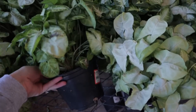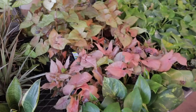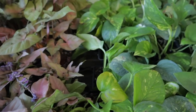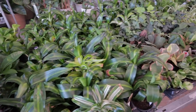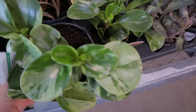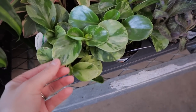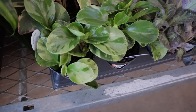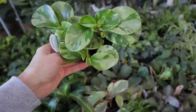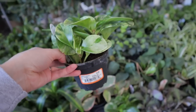Beautiful. Look at these humongous plants. $9.98 for those big bushy syngonium. Little snake plants. More syngonium over here. Let's see what else. Ooh, this is a really pretty peperomia. $4.98. I like it. But this one looks a little bit different, like the marbling is different than just regular variegated. What kind are you? Just has assorted foliage. What kind is this one, guys? I know it's a peperomia, but it's not just regular variegated, I don't think. It's got that unique marbling and it's $4.98.